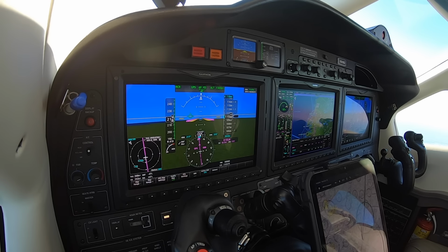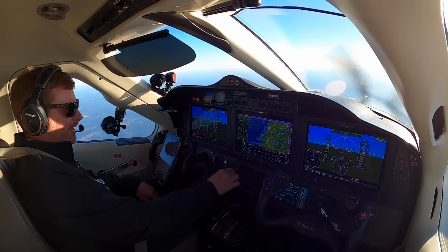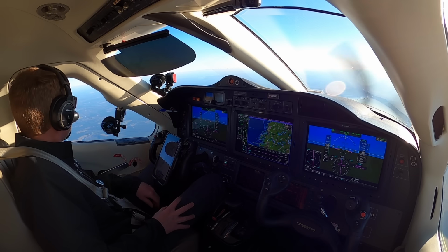And I got ground set up at COM 2. Good to stay ahead of the flight here. Instead of dialing in a bunch of numbers, just push the button and go over to COM 2, and we're right there with ground frequency.